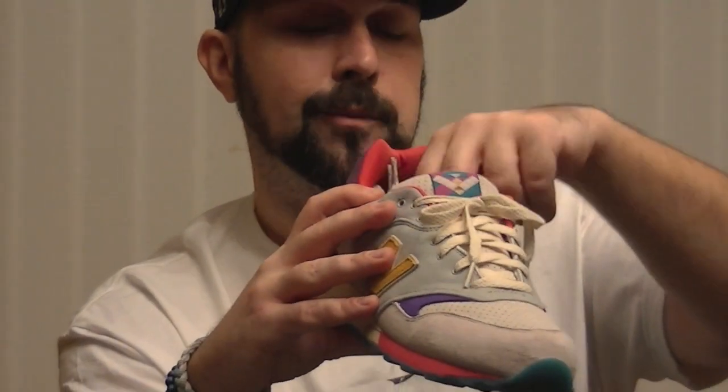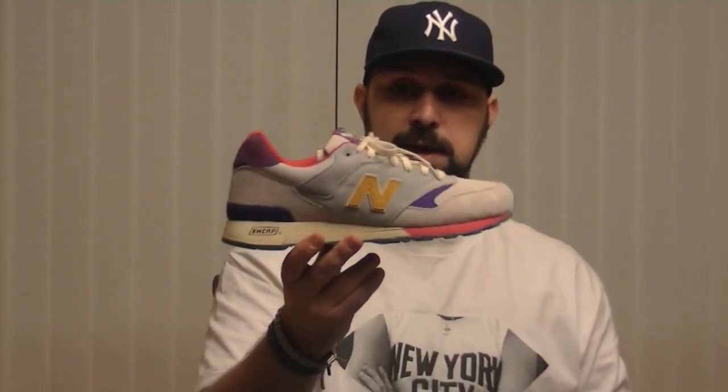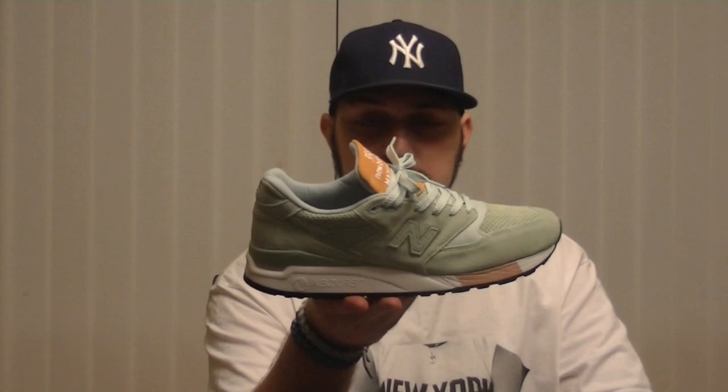I wasn't very familiar with the 577. I do have the black pigeons, but these again ran a little bit big. You probably go a half size down on these. But if you don't have the shoe, pick it up, man. It's a good one. All right, last but not least in this set, Concepts again, man.